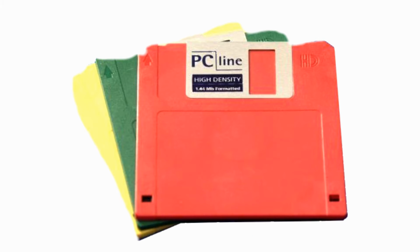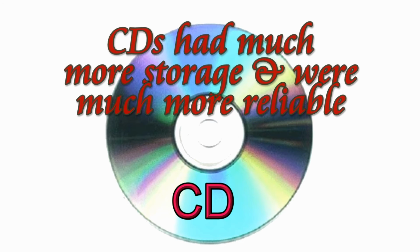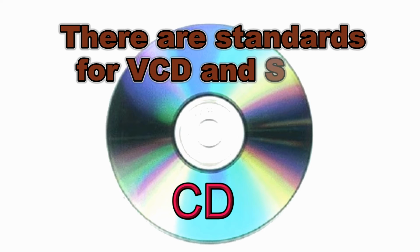The computer gaming market was used to using 1.4 megabyte magnetic discs. A user might have to insert 4, 5, or more of these diskettes to install a typical game. Naturally, the computer software industry turned to CDs as a way of installing larger programs more efficiently. Also, CDs were much more robust than the earlier magnetic diskettes. Although there are versions of CDs for video, in particular video CDs and super video CDs, these never really caught on.